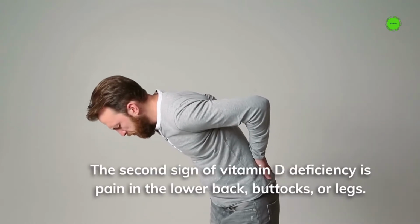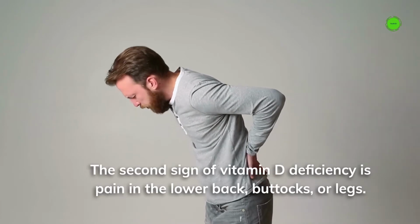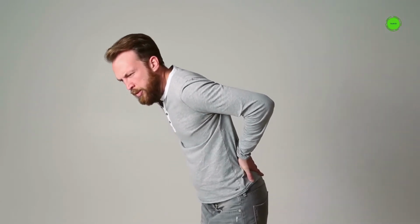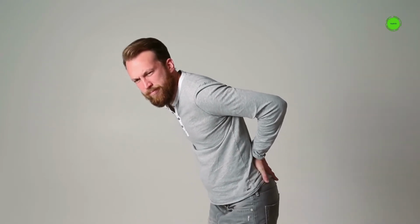The second sign of vitamin D deficiency is pain in the lower back, buttocks, or legs. This pain can be mild or severe, and it can happen all day long, or just after certain activities like sitting at a desk for too long, but mostly at night.